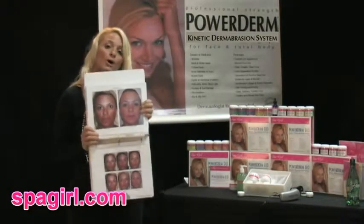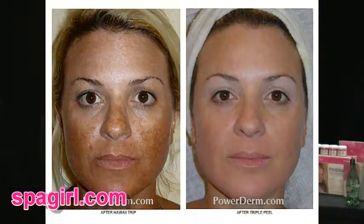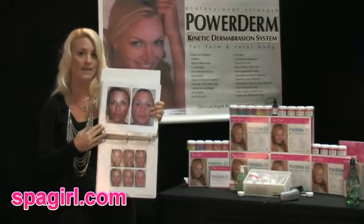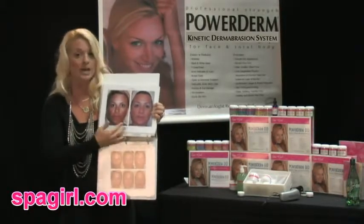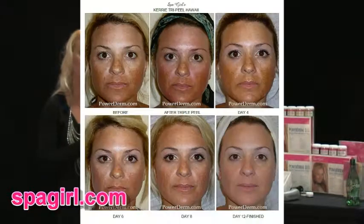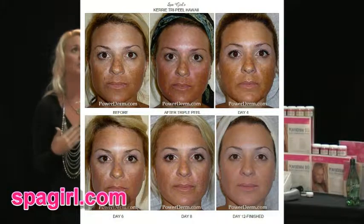This is one more triple peel of myself. This basically is saying PowerDerm allows you to sin. Why? I went to Hawaii, collected a lot of sun damage, a lot of pigmentation, did a triple peel, and pulled it off in 12 days. So I've always said, PowerDerm allows you to sin.